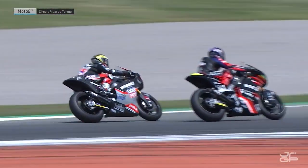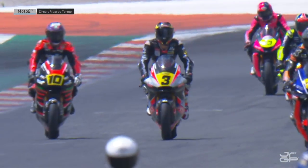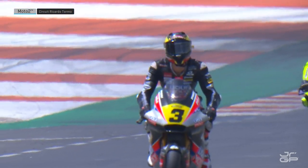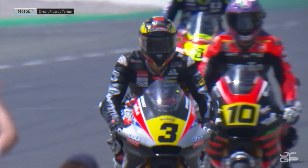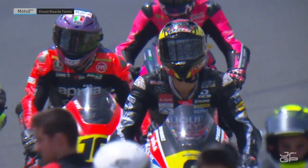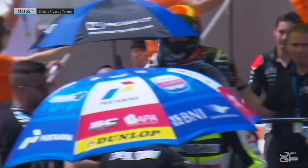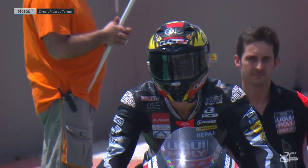Lukas Tulovic has come out of the box flying in 2022, looking really good on that Triumph Kalex machine. We've got a mix of Triumph triple cylinder machines that we see in the Moto2 World Championship. We've got some Honda four cylinders that have stayed around, and we've got the Superstock 600 class as well. So a nice mix of bikes on the grid. The Triumph bikes are naturally a little bit quicker than the rest of them, so keep an eye on that. They've got a bit of a straight line speed advantage.